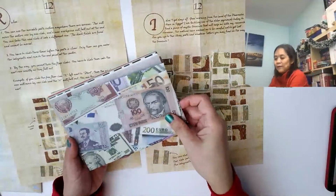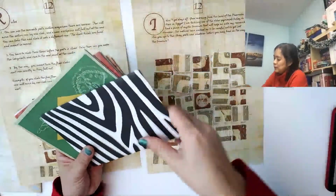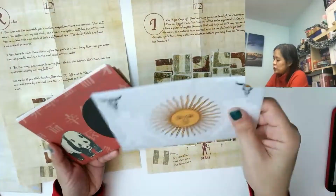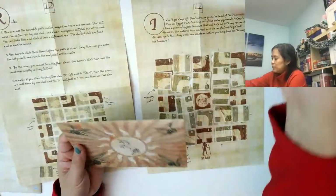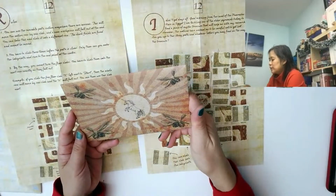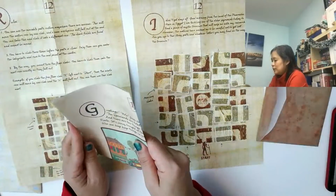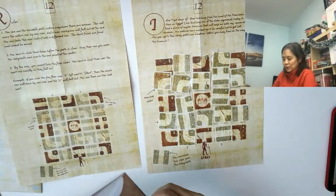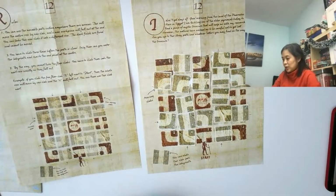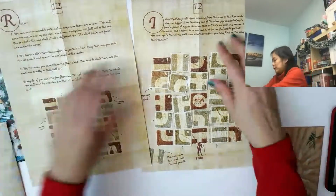And I'm pretty sure I saw a unicorn in one of the envelopes. The unicorn, I believe, is the national animal of Scotland. But this one does not look like a Scottish flag. These have olives around the side. So day 13? Yes, it is. So wonderful. We will open this tomorrow, and I can put this back away.